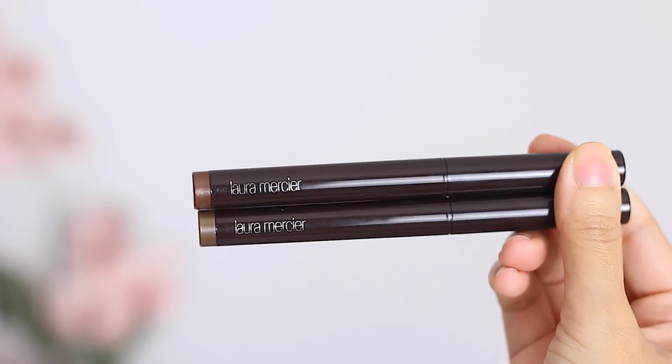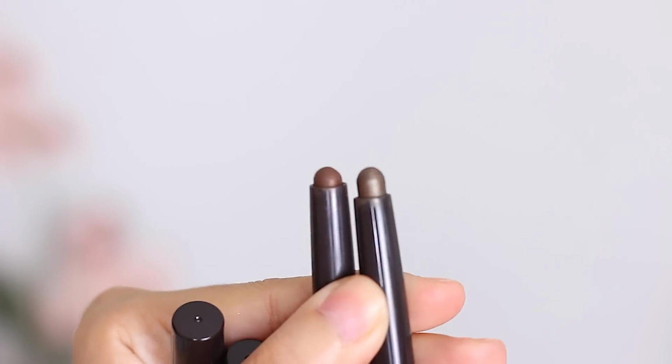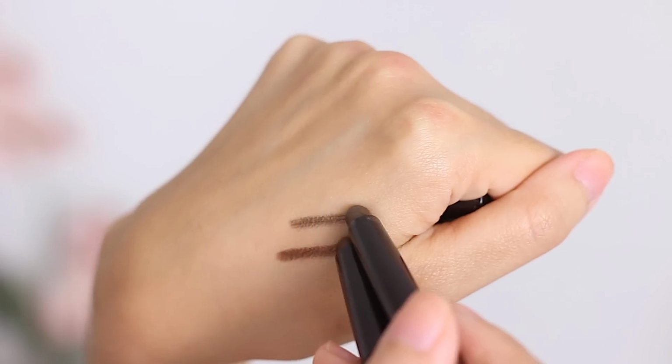Next we have the Mercier Caviar Sticks. These are awesome. They're what I wanted the Maybelline Color Tattoo sticks to be, but these are so long wearing and so incredibly pigmented. I actually had a chance to try a few before. They were lighter, highlighty type shades, and I went out and bought a couple more because these are just amazing.